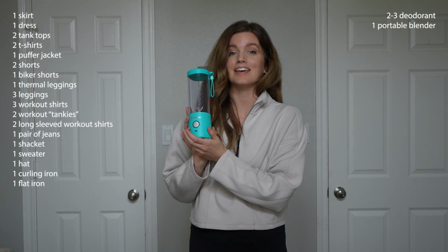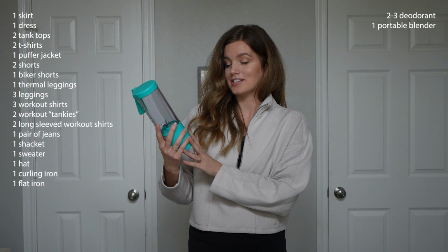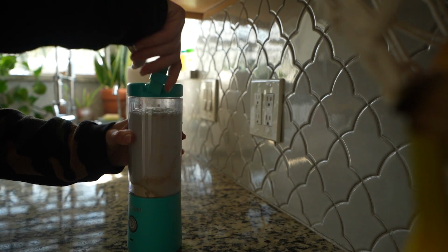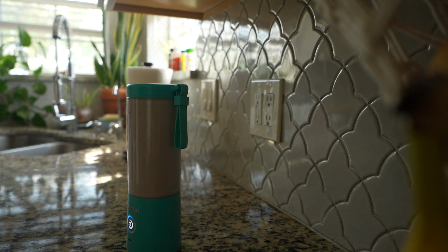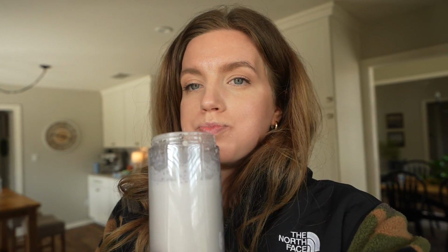Here is something that we purchased recently. It is a blend jet, and we love making smoothies. Now this guy doesn't really crush through ice that great, but we put some protein, berries, milk. It does the job. It's portable, you can charge it. And this has been so handy. Love, love, love this thing.